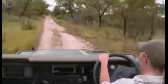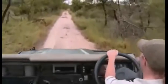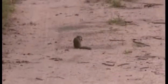Dwarf mongoose on the road again. And squirrel. Do you think you're a dwarf mongoose squirrel? Nope. You're just looking for marula nuts that might be in the elephant dung. Yeah, it looks like I found one. Tree squirrel. I wonder if this is the little tree squirrel that was trying to tell us something was there yesterday. Could well be.